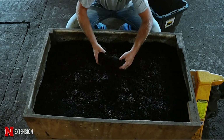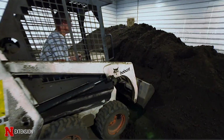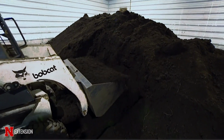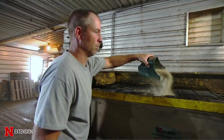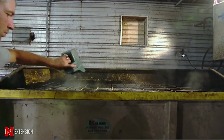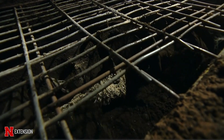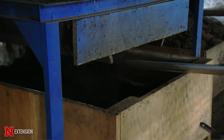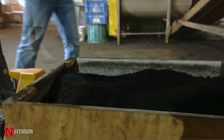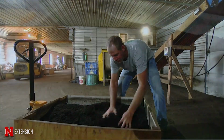The tiny creatures used for the castings are African night crawlers. We feed them a combination of black peat moss, and then we have a grain-based diet, all organic, non-GMO. We'll mix those two together in a dirt mixer, run it through a pulverizer, get it mixed up nice and soft and fluffy, easy for the worms to eat. And those worms will go into a big box, and there's approximately 6,600 worms in every box.